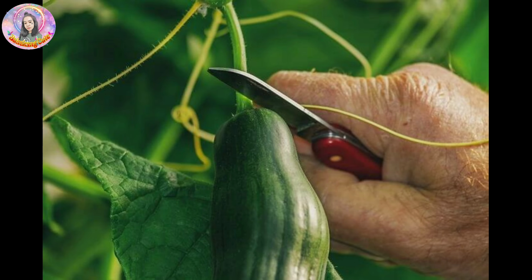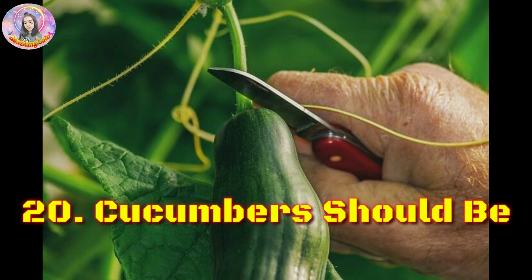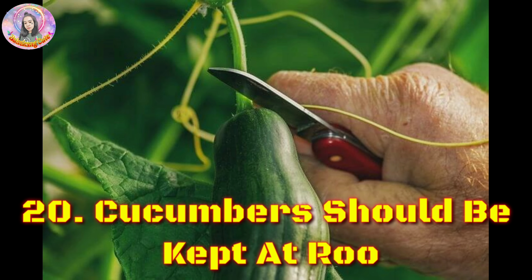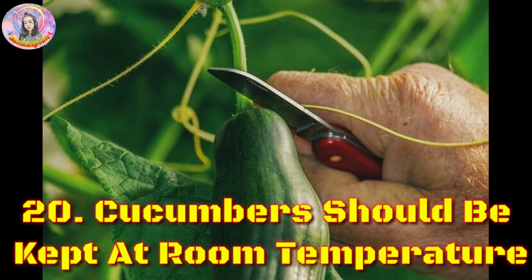Cucumbers should be kept at room temperature. No, cucumbers aren't the most exciting vegetable, but they can go with many dips, so the plain flavor is a must. If you frequently buy cucumbers, do you ever notice how quickly they get mushy and rotten, especially smaller ones?